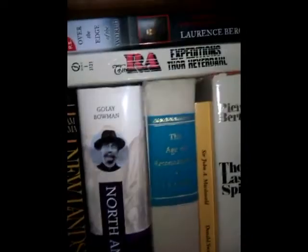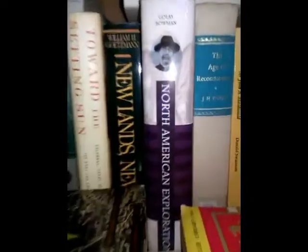Here's some stuff on explorers. More stuff on explorers. So there's Lewis and Clark, and there's Hernán Cortés, which is, of course, the New World era and exploration of Mexico. There's the conquest of Mexico and the conquest of Peru.